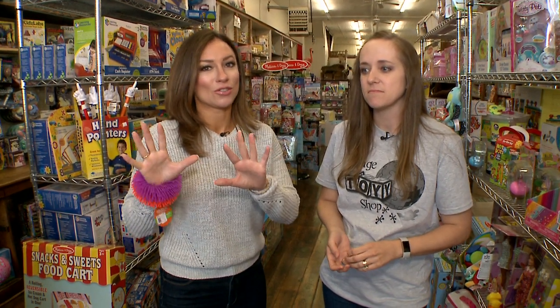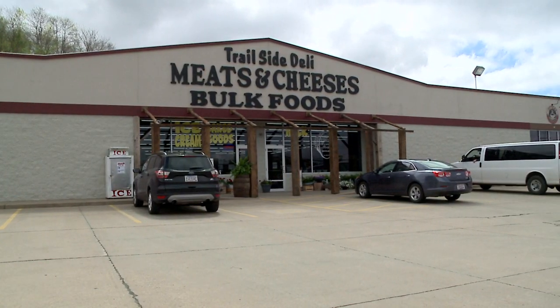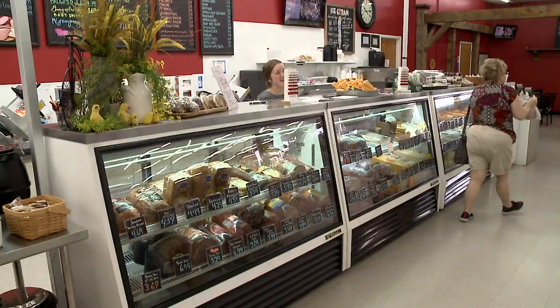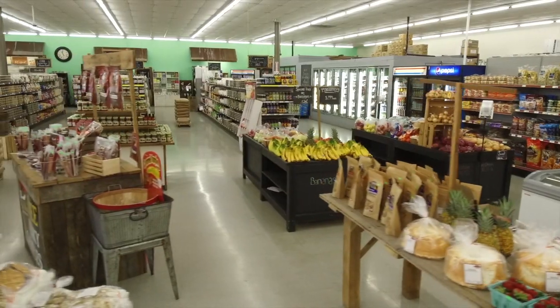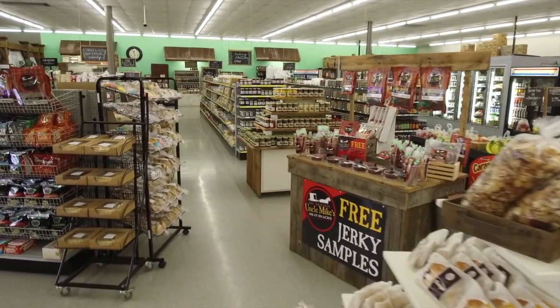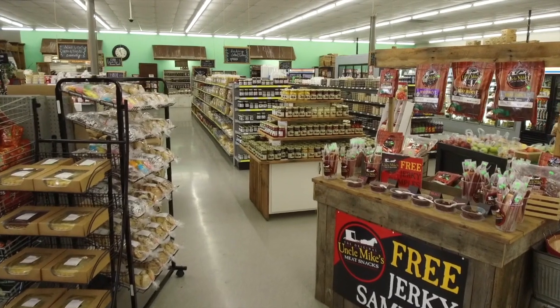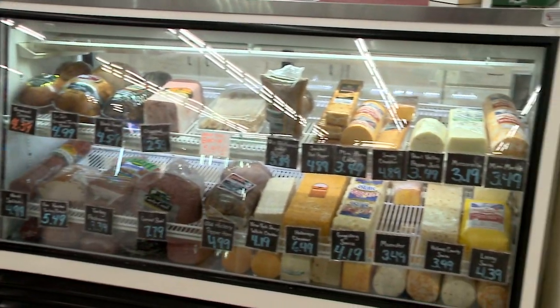All right, we are going right now to this place that is so great. It's just outside of town and they have great Amish goods there. Basically, our meats and cheeses is what people come in for. And then baked goods is a big hit. In the deli, we have all sorts of meats and cheeses. We have like 35 different kinds of meats and 35 different kinds of cheese.